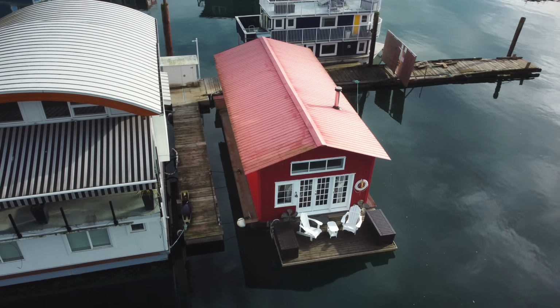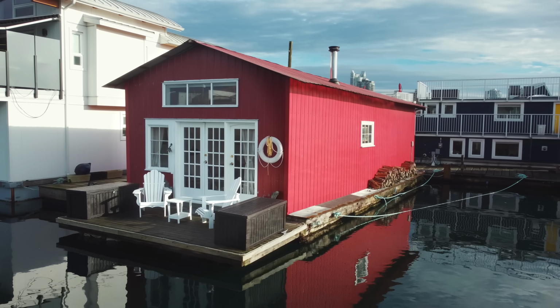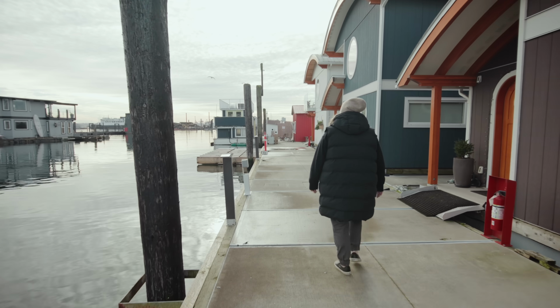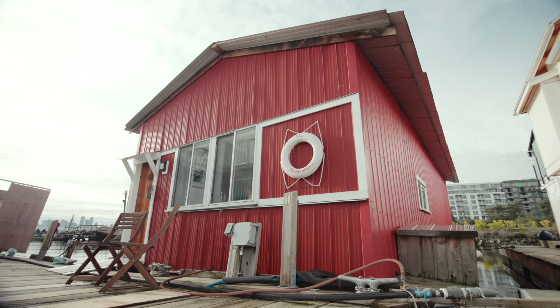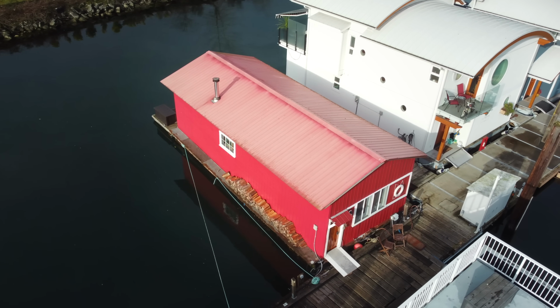This is the red float house. It was a boat shed that I purchased 15 years ago and converted into a house. I lived in it till 2019, so quite a long time. And now I'm here whenever I'm in the city. Most people thought I was crazy at what I was buying.